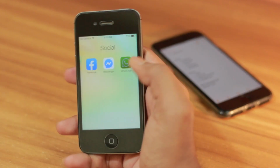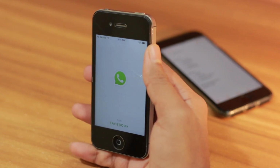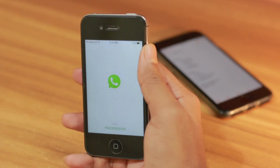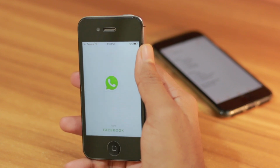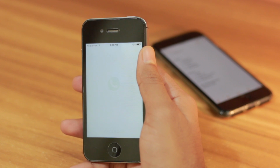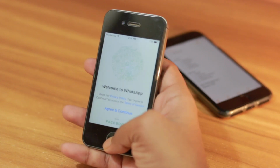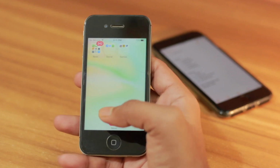Next one is WhatsApp. That is what I use the most for my social media. Long time. Back then when I was checking my WhatsApp on iPhone 4S, I got killed. What a dialogue. What a dialogue. Alright, the social round is finished.